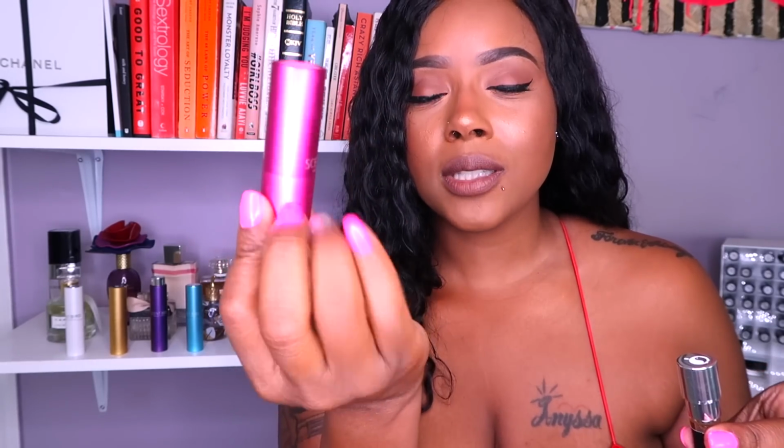This is Juicy Couture Viva la Juicy. So I've always seen this in the stores. I've never tried it personally. I can't wait to wear this. It smells really fresh and light. It smells very girly. So this again is Juicy Couture. I have it in a cute little pink reusable Scentbird tin. And when this is empty, you can just toss it out, and then you can always put your new replacement one in.